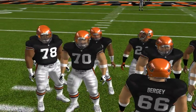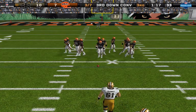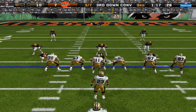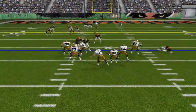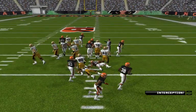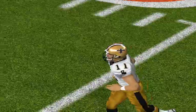Be physical. Watch the draw. The Bengals come out in the quarter defense. Let's turn it up, D. Gets the pass off. Picked off. It's intercepted. Great play. Great execution. Now that's what defense is all about. The interception.